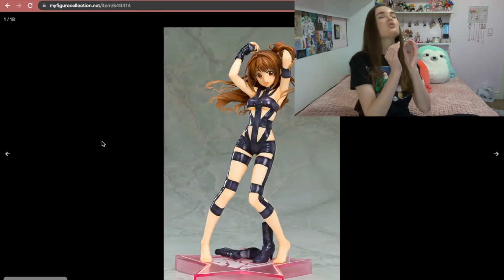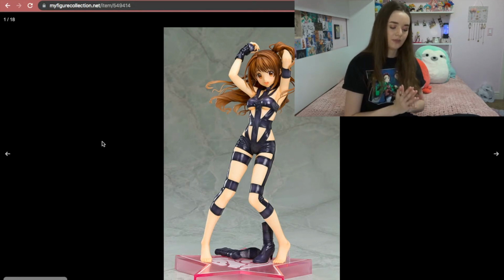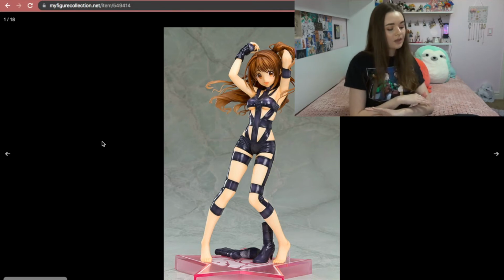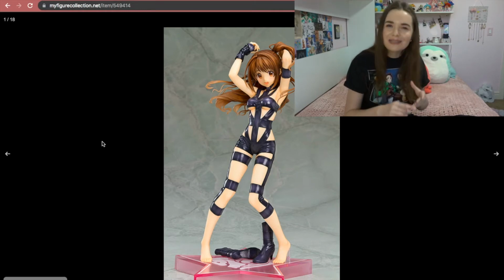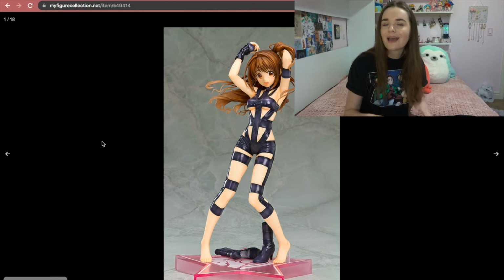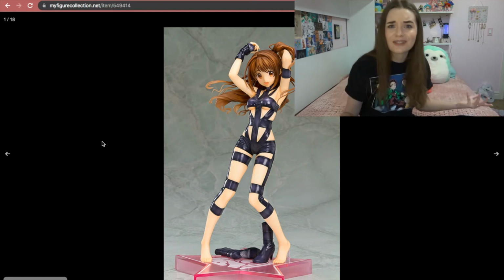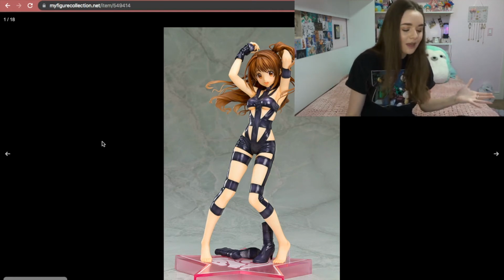And I don't know what it is about this figure that I'm just so in love with, right? Because objectively it's a sexy figure, right? And I don't do that. I don't like the bunnies. I don't like the bikini ones. I like classic outfits, classic characters. I don't love the Skytube figures. I can appreciate the quality, but I'd probably never buy one. You know what I mean?